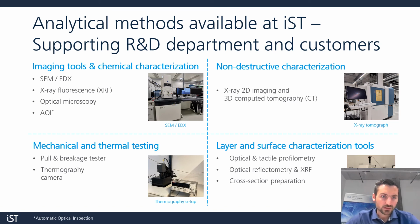We have a large pool of several techniques. We have imaging tools and chemical characterization. So, for example, here you can see our SEM electron microscope with an EDX detector for surface characterization and the chemical composition. The XRF is also very useful for the chemical component analysis of thin coatings. We have some optical microscopes, and they are also supported with an automatic optical inspection for quality control. We also have non-destructive characterization methods, for example, this X-ray 2D imaging and 3D computed tomography device on the right side. I will show you later what the biggest advantage of that device is.